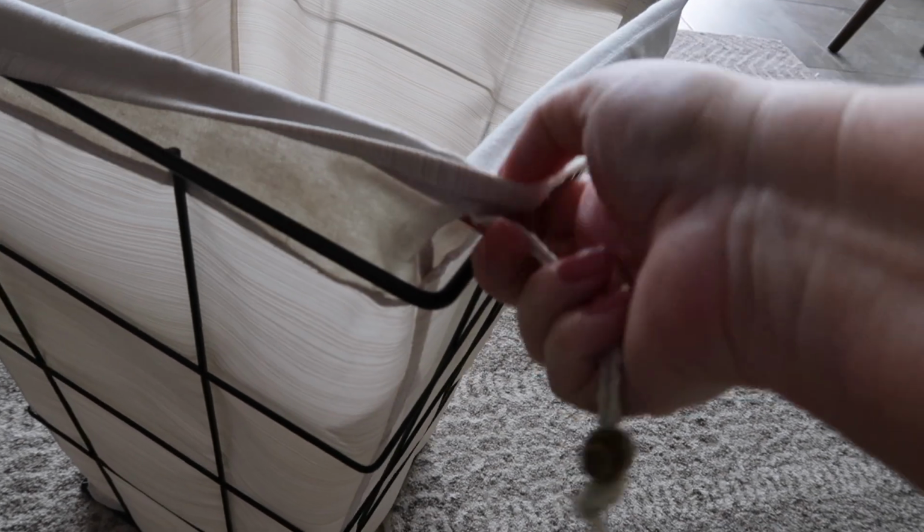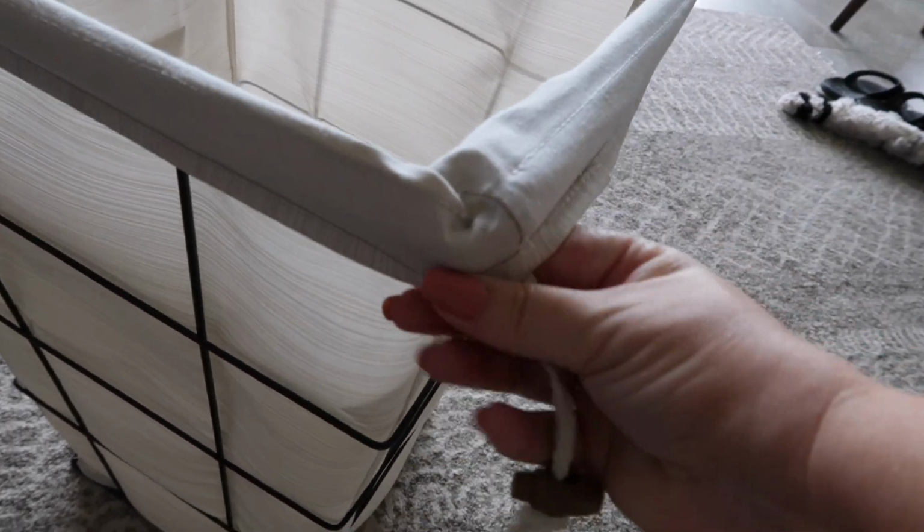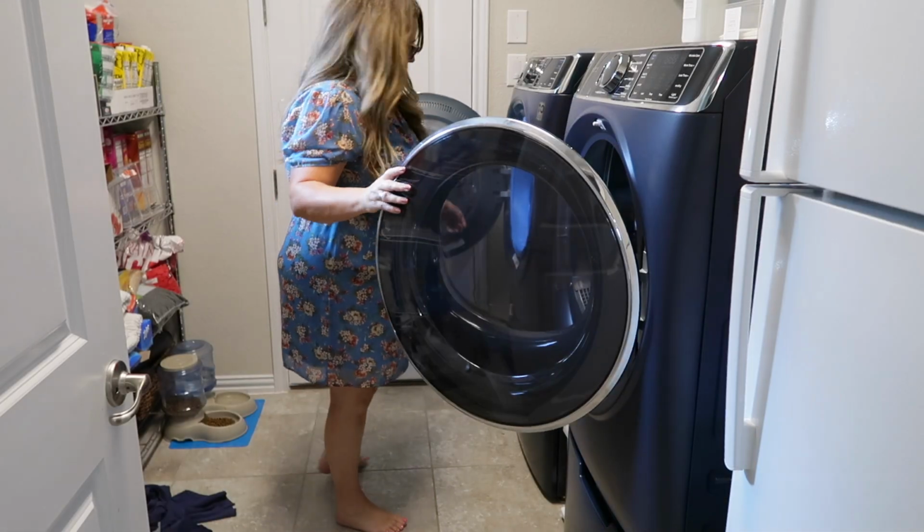See, I immediately get my clothes out of the dryer as soon as the dryer stops. I have an app on my phone that alerts me about 5 minutes before the dryer is done. So I am totally ready to go and get those clothes out of the dryer.